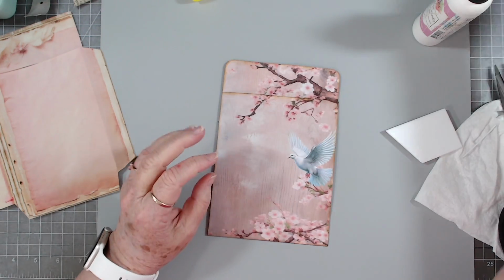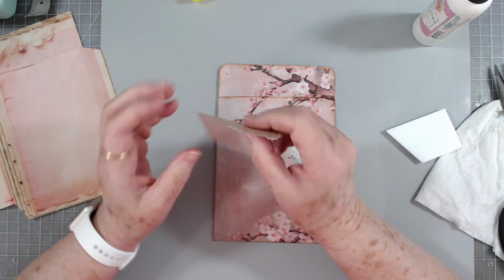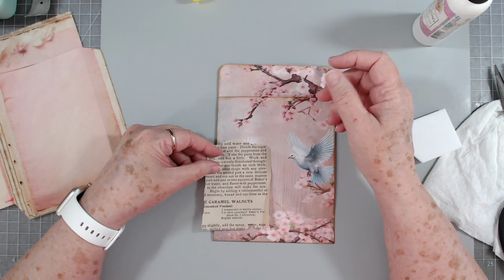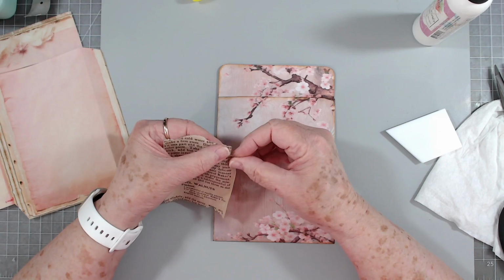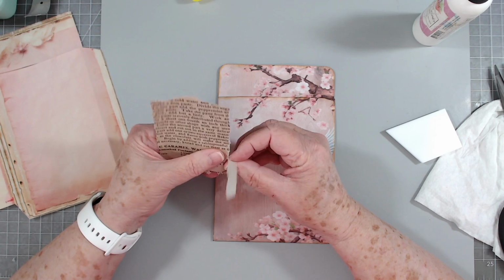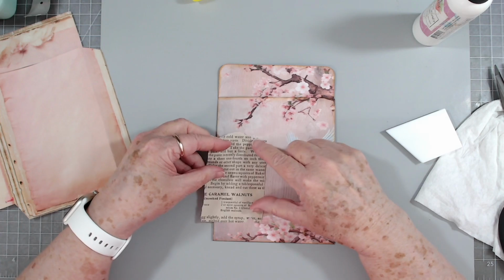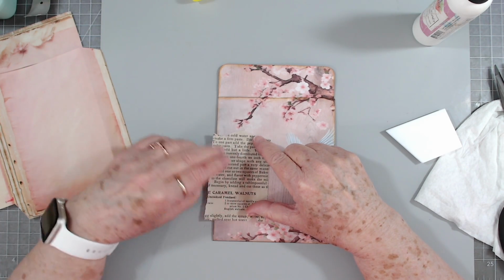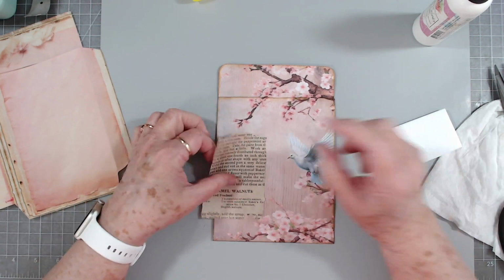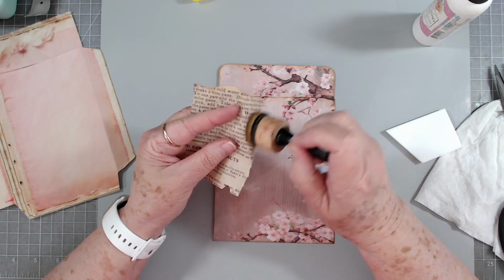So there's another one. See how quick and easy they are? So if you've got lots of papers left like this that are just, you know, pieces from different kits that you've used, then use them. Use them, use them. It will use them up, and it gives you lots of pretty embellishments for your journals. I think I'm going to put, since this is kind of plain, I think I'm going to put that down, and maybe even wrap it around and then put something else on top of it.